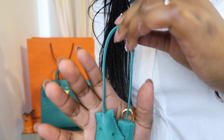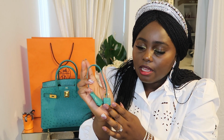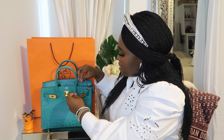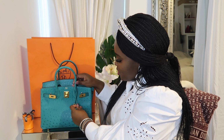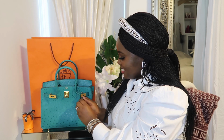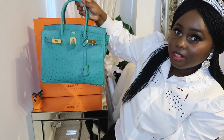Tip with the exotic skin bags, the lock should always be covered with the exact same skin as the bag, whereas on normal leather bags this lock is just gold or silver all round. But can you see they've added in the skin? Let me just add this on. I love dressing the bag, like dressing a child or something. Obviously this is not a child, but yeah, it's my baby. The keys should have the same number on them. Add the padlock. Look how cute.